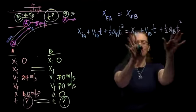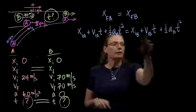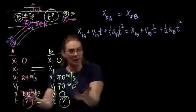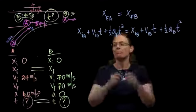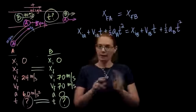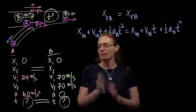B, all for B. Now the reason I don't have to put TA over here and TB over here, there's only one time. Times are equal. So I can say that this time over here for A and this time over here for B are the same. Okay, that looks messy. 6 terms. Again, I always like to get rid of anything that's 0. Simplify by figuring out what's 0.